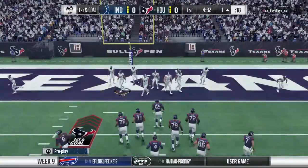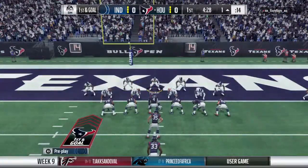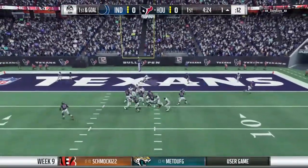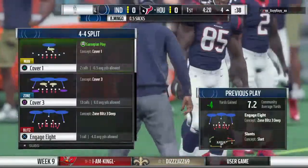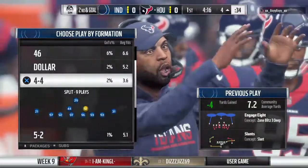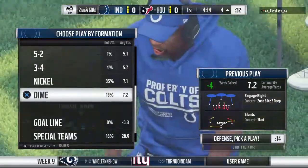And to get there, you actually need some help. It's not just your pure speed getting to the corner, making sure that the blocking is taken care of inside so the pursuit doesn't get you. And he's going to go down just outside of the 5, right around the 6-yard line. Barkevious Mingo coming in hard on the blitz. He gets him down for a loss of 4.